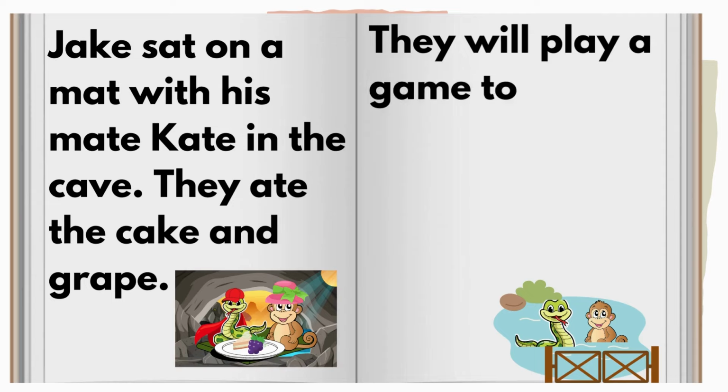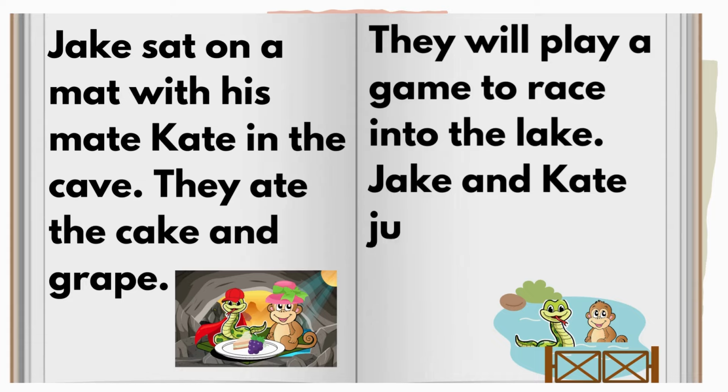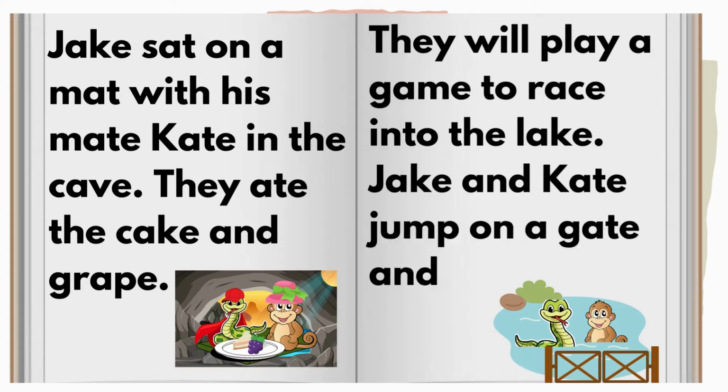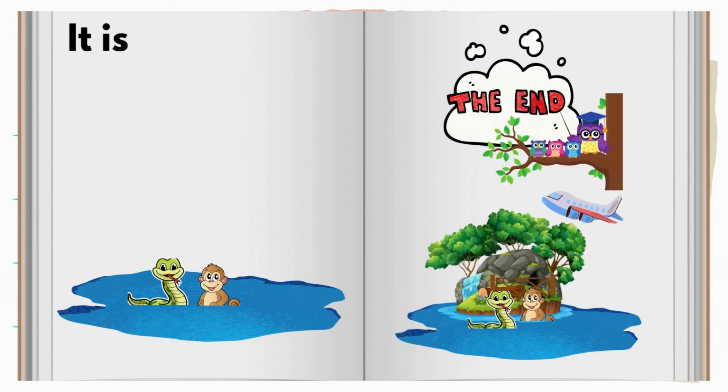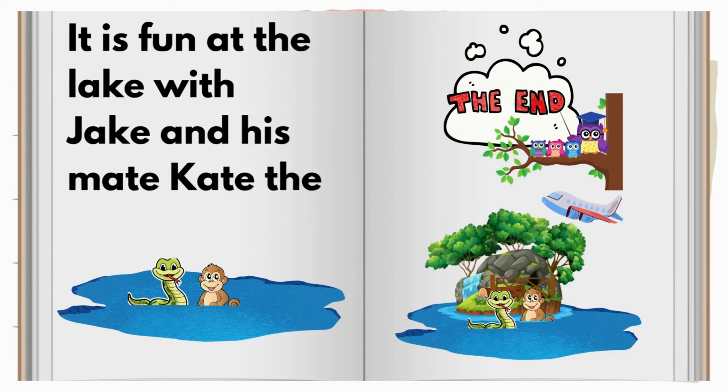They will play a game to race into the lake. Jake and Kate jump on a gate and into the lake. It is fun at the lake with Jake and his mate Kate the ape. The end.